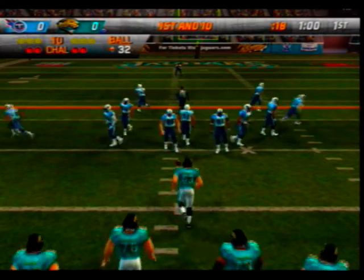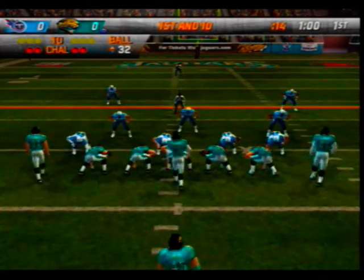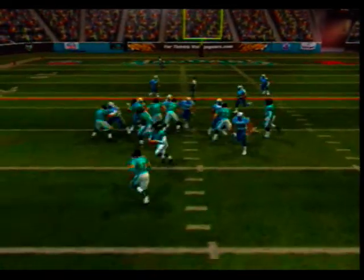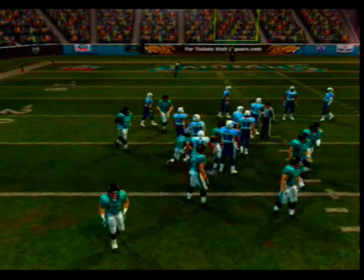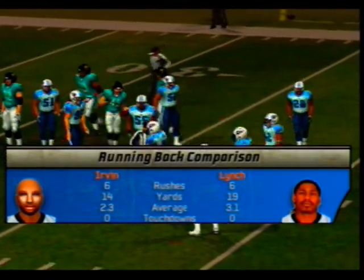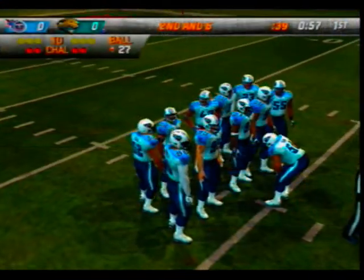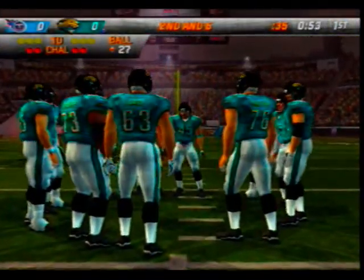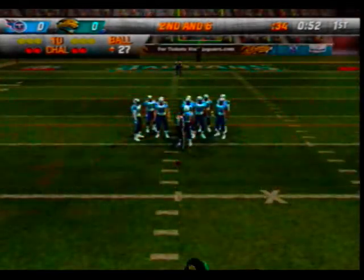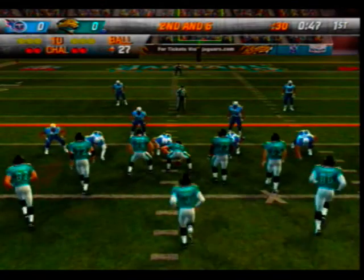After the defense gets the takeaway, they're now set to go at the 32-yard line. Only one man back. They give it to the halfback. Vilma comes up to make the play at the 27. Now let's have a look at what our runners have done up to this point. Second and 6 coming up here. Ball on the 27-yard line.